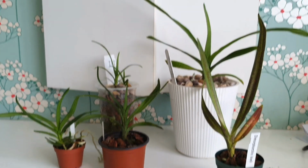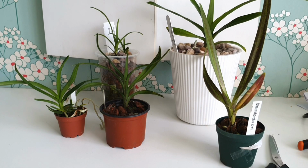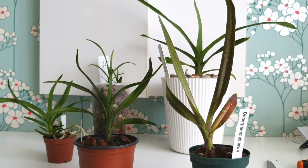All of my Vandaceous types are potted in inorganic mixes, variations of semi-hydro, self-watering, using air pots now, a lot of them, or Orchid pots to provide even more oxygenation. So I'll be trying these new setups out, and obviously I'll report back, and that can help inform us a little bit more about their care.